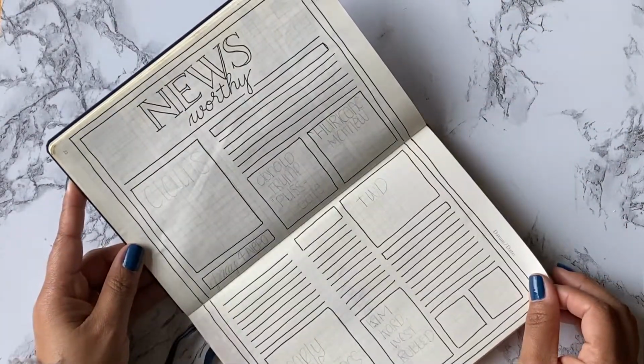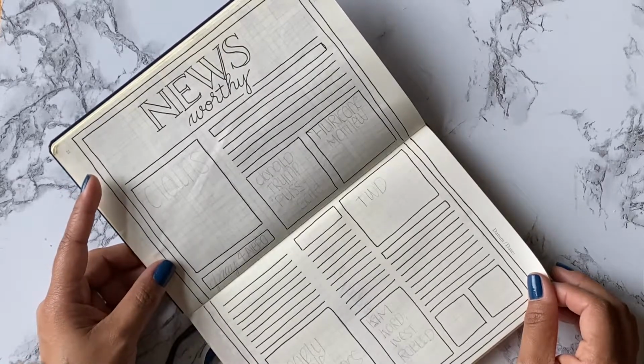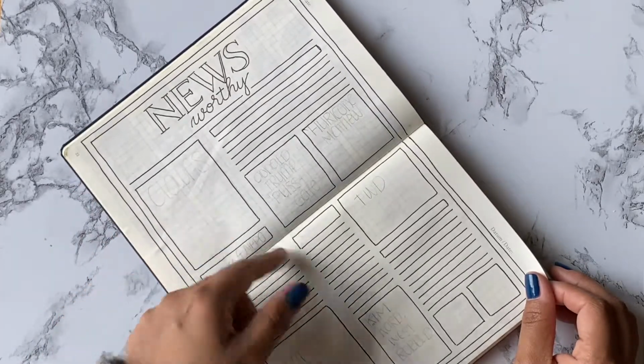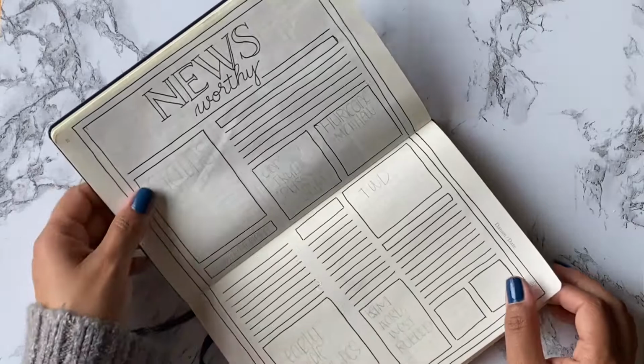This is another idea that I actually never committed to. I still think it's a great idea. I just never committed to doing it, where I created a spread that looked like the front page of a newspaper, and then was meant to be adding a story of something that happened that month. So all of these spots were for different stories, different top stories.